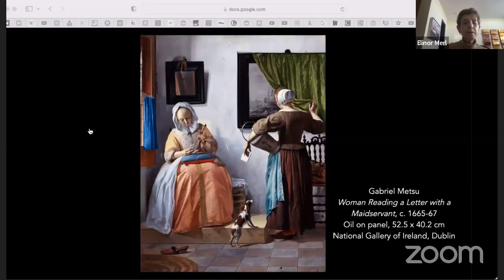In Woman Reading a Letter with a Maidservant, a woman sitting on a little platform is engrossed in reading a letter she's just received from her suitor. Wearing a white cap, an elegant yellow fur-trimmed jacket, and peach silk skirt, she evidently has interrupted her needlework. A lovely blue and red sewing pillow rests in her lap. A sewing basket appears at her side, and on the tile floor in the lower right is an errant thimble. She's kicked off a slipper that appears in the foreground, probably to place her bare foot on the foot warmer that resides unseen under her skirt.